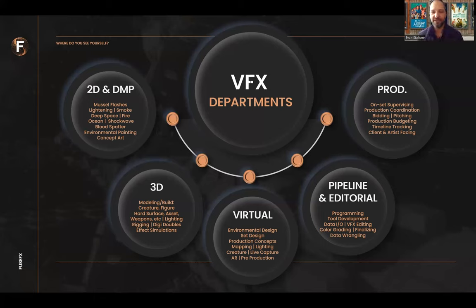So production's a pretty cool department for people who maybe absolutely love this work, but can't really stand pushing pixels around all the time, but really want to be a part of it. I definitely think it's a great side of the company for those.